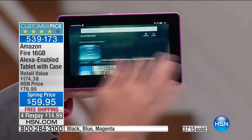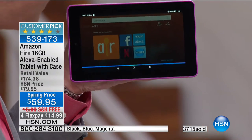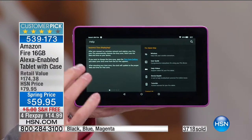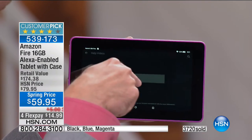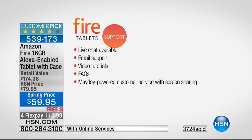Audiobooks, newsstand. Another thing with that Alexa technology built in, if you ever want help, you just do something like this. How about, open help? See, you have a lifetime of support powered by Mayday built into your tablet. So any question you ever have, whether you want to get live support, so you can actually have a live technician join you and go into your tablet and show you how to do things, or there's these great help videos. I can go right here.